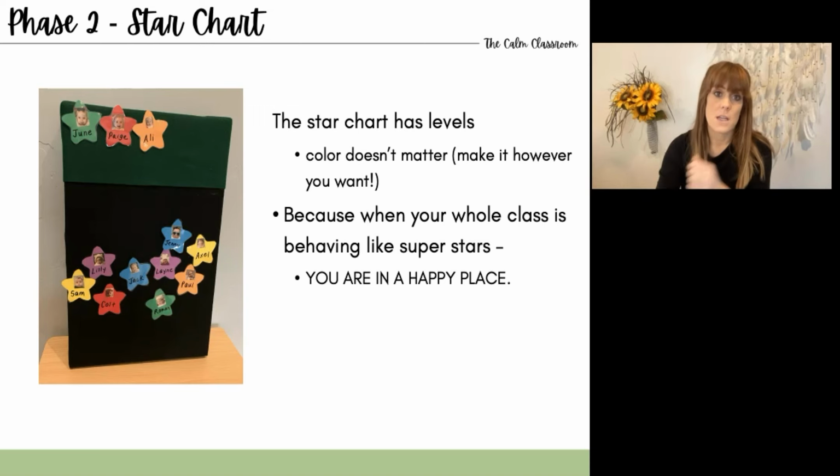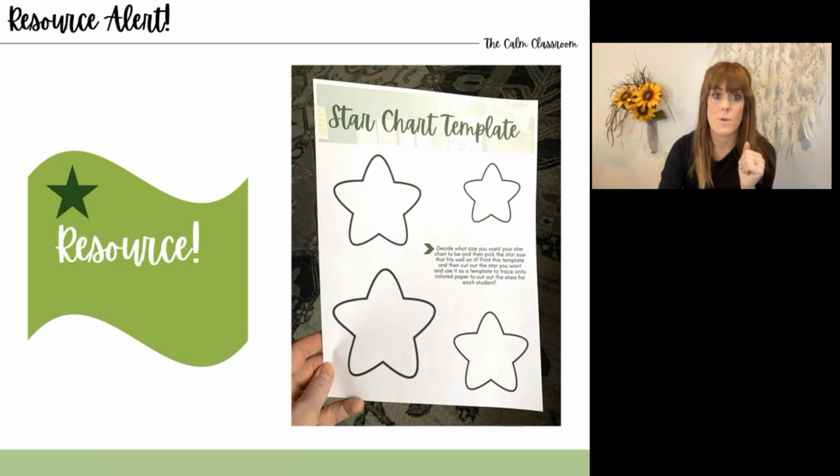So in one sense, you're trying to motivate the whole class to be superstars, to get up to that top level. But if one kid isn't jumping on the train, the whole class doesn't suffer. That kid just doesn't get the special stuff. And trust me, it's not a shaming thing. You don't have to mention anything to a kid whose star is not up. They know.